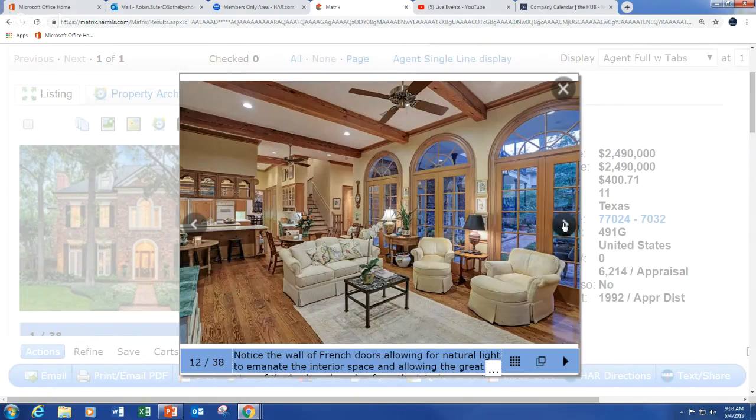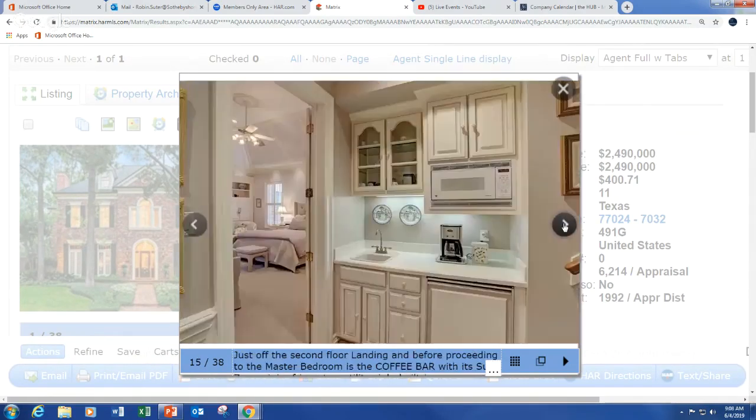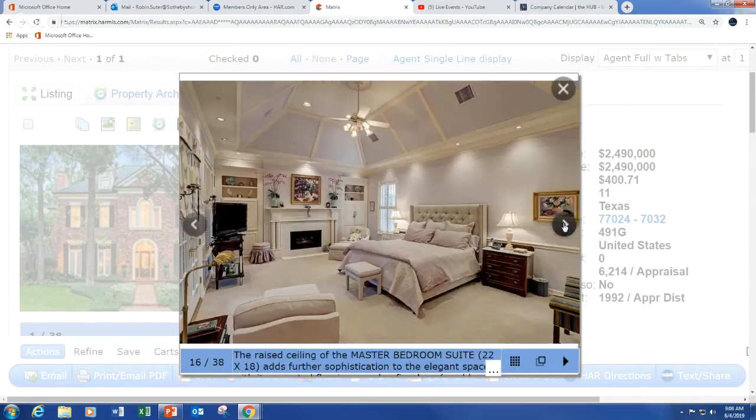Kitchen or bedroom? I think that pool was original. Yeah. Original. Yeah. Just sell it to you, Marilyn. Bye.